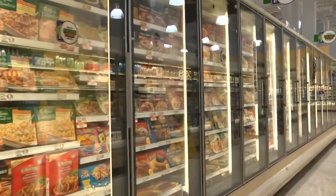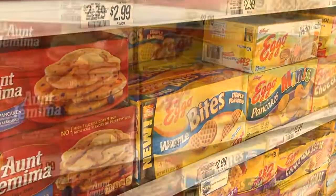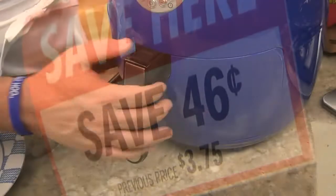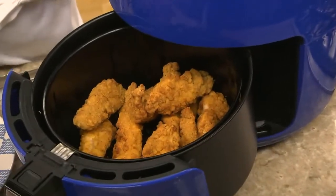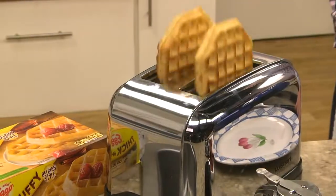The next time you're at the store, pick up a package of frozen breaded chicken tenders and a box of waffles. Any brand will do, and if they're on sale, all the better. While these heat in the oven or in your air fryer, pop a few waffles into your toaster. We want to toast them until they're golden.